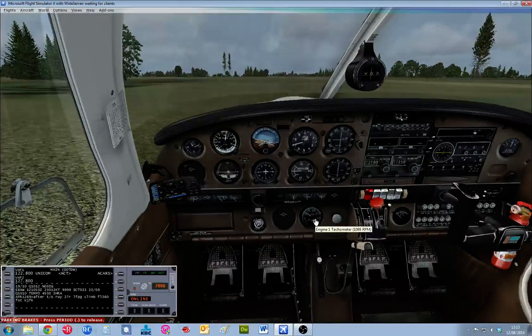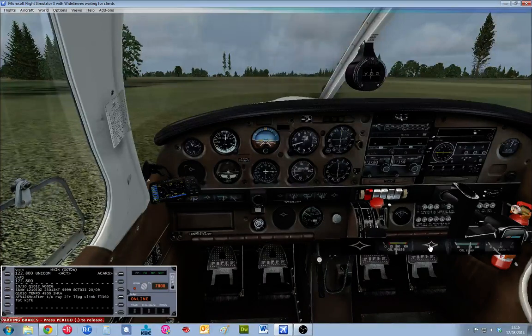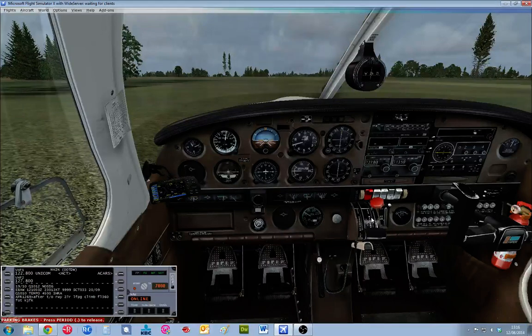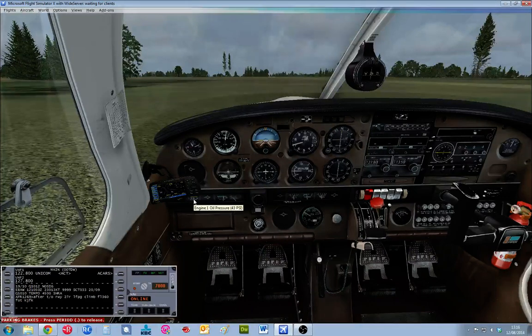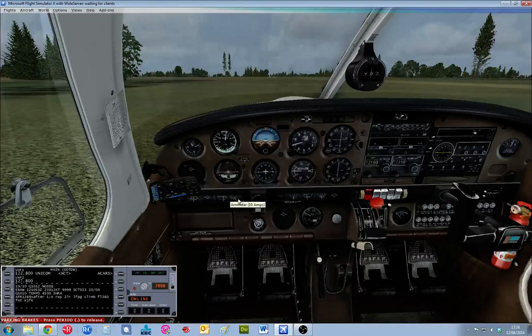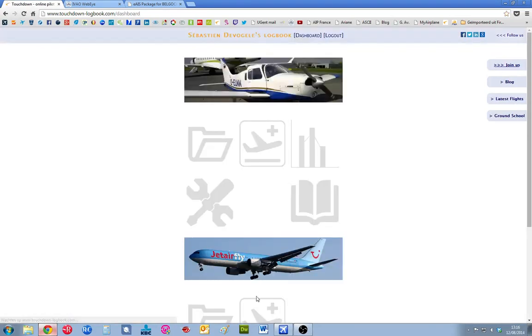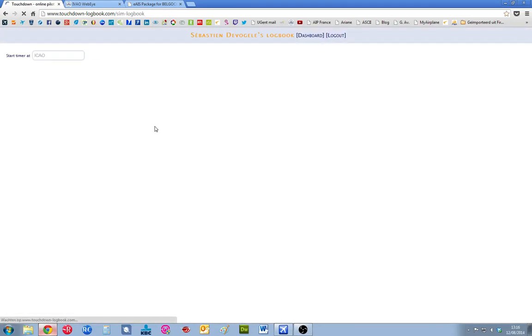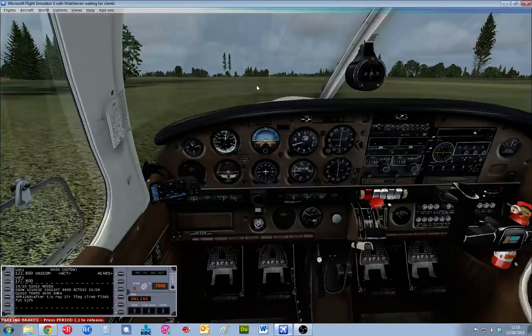Okay, this looks good. I'm going to set 1000 RPM, and we have oil pressure almost in the green, so that's good. After engine start checklist, intercom on, RPM 1000, oil pressure is looking good, alternator on, battery is charging, startup time log. I'm going to do this in touchdown. We are at Echo Bravo November Mike with a Piper 28. I'm leaving the flight number and the airline blank because we're not an airliner. We don't have a flight number, we just use our call sign.